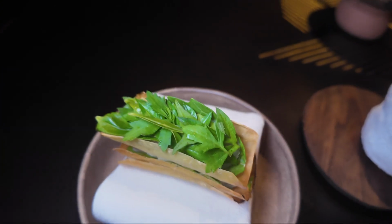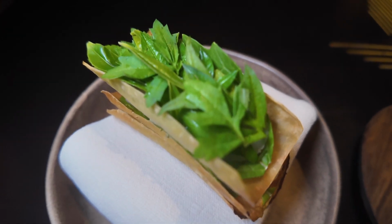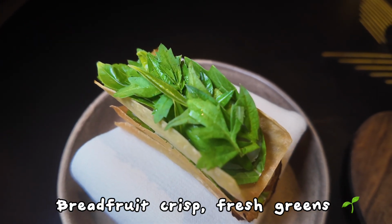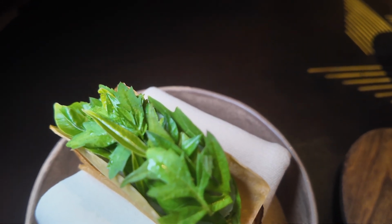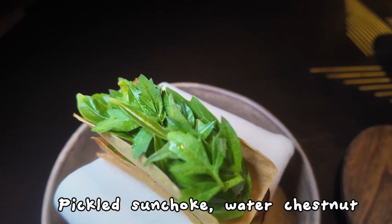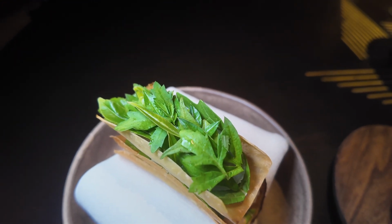Here we're serving you a light snack, nonetheless a very flavorful one. It's a totally vegetarian dish. You'll find some crisps of the breadfruit, buah sukun, that we thinly slice and lightly fry, topped with many greens. You find some ulams, a bit of the ansabi leaf, which tastes a bit like wasabi, and some pickled sancho and water chestnut as well. In between, there's some fermented green emulsion. It gives a very nice, refreshing green flavor. Just pick up the whole stack and bite into it.